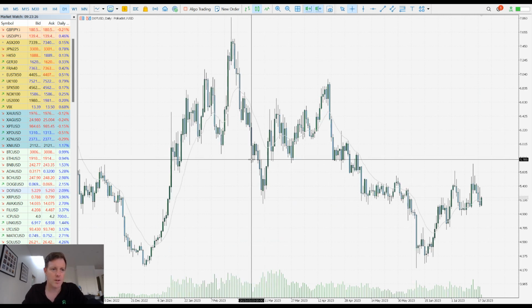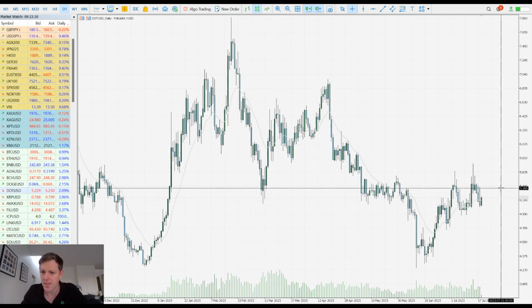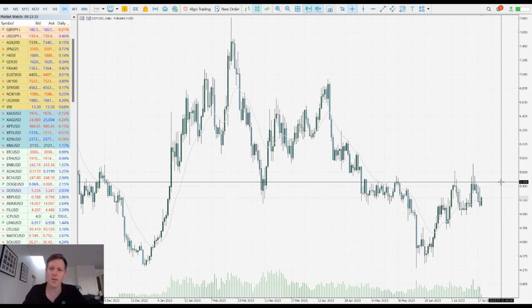And if you do have a look at others, finally we'll just have a quick look at DOT USD. So similar story here of previous support. We're having a nice bounce. We'd like to see a new test of that 5.45 area. So I'll leave it there.